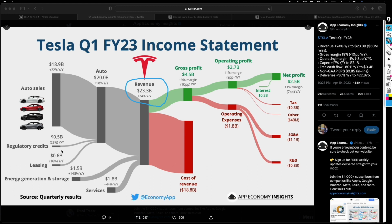Then we can see that the big chunk of that income came from auto. In this case, they combined the auto sales, the credit and the leasing, which brought in altogether 20 billion. And then there's the addition that came from energy generation and storage, and also from services. But the number that is important is the revenue, how much the revenue came in and how it is changing year on year. You can also compare it quarter on quarter if you're interested in that number. Then remember, revenue is just the money that came in.